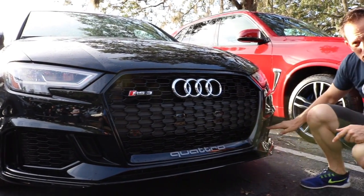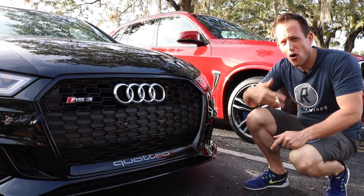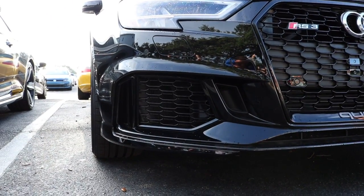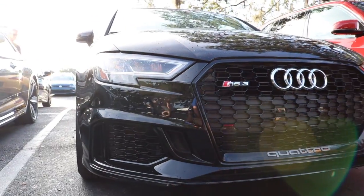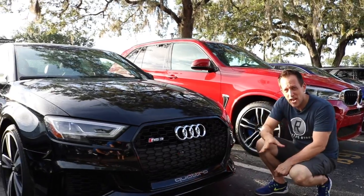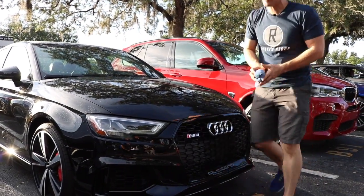You have fully functional vents on the side. That's going to help bring air to cool all sorts of engine coolers, diff coolers, the whole 9 yards, gearbox coolers. Remember, this has a DSG transmission, so that's going to give you that dual clutch setup. You shift with paddles. There's no manual available in the United States for this RS3. Let's go ahead and check out the side of this car.